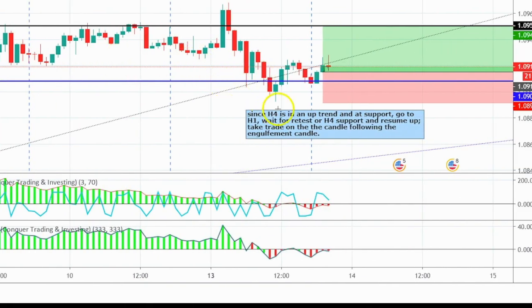Here we're looking at the 1 hour time frame. You said this is the 4 hour in an uptrend. I don't want you to focus on multiple time frames. I want you to pick a time frame and trade it. All right. I prefer the 8 hour.